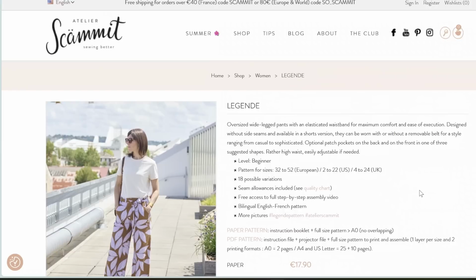No side seams, that's interesting. They can be worn with or without a removable welt for style, ranging from casual to sophisticated. Optional patch pockets on the back and on the front in one of 3 suggested shapes. Rather high waist, easily adjustable if needed.